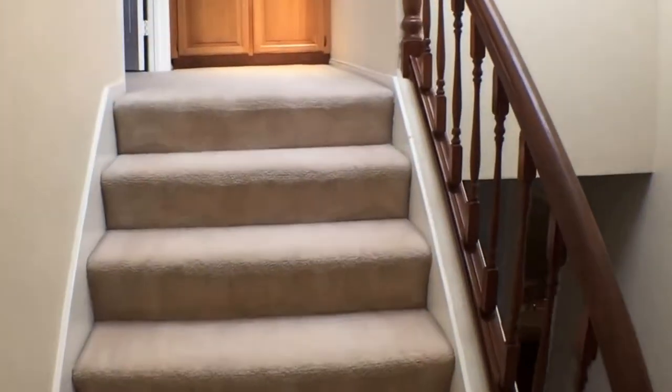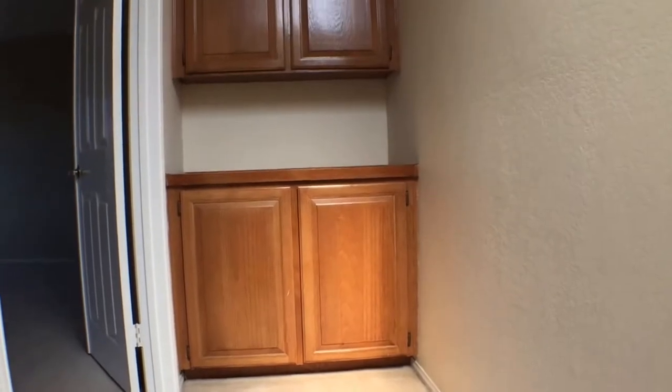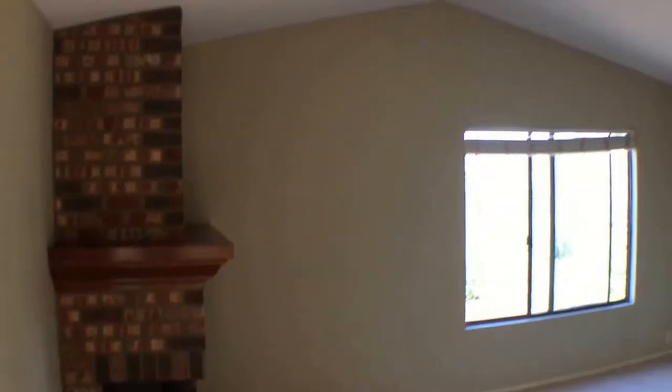And we head up one more little flight of stairs and we get to the master bedroom. As we head up these flight of stairs, we can see nice cabinets outside the master bedroom. Master bedroom has a fireplace, nice high ceilings.